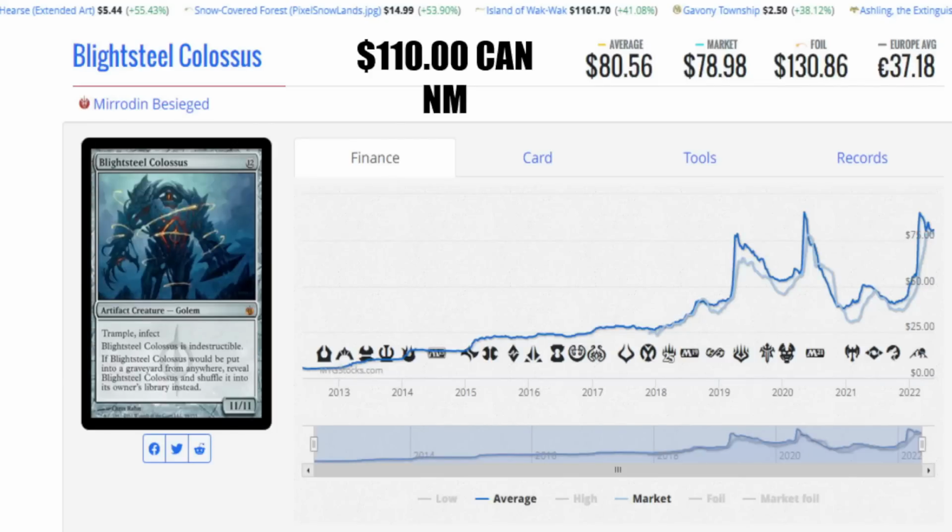So we're starting off our conversation today with Blightsteel Colossus, Mirrored and Besieged. Now he's been reprinted. We saw him come around, I believe it was Double Masters, and the price did come down a bit. But we're already a couple of years since that happened. This card has been absorbed by the market because when these come out as specialty products, they're not being reinserted into a regular base set anymore.